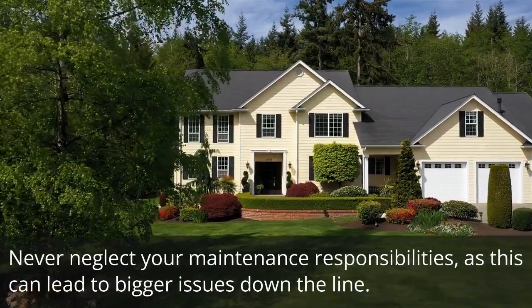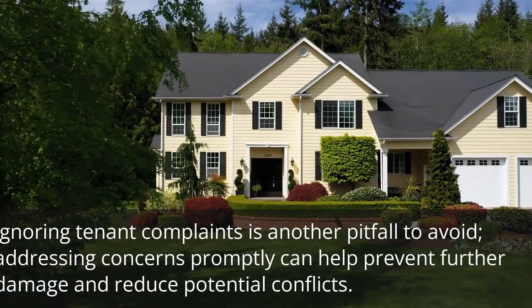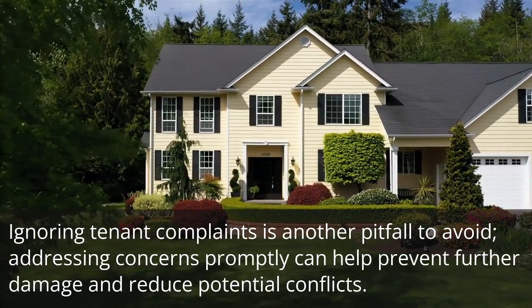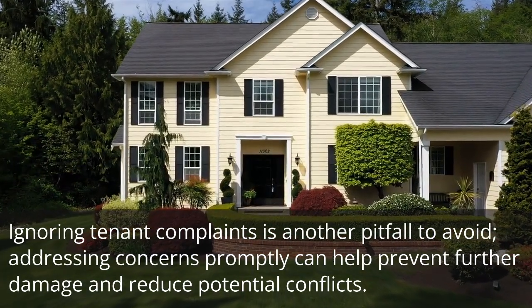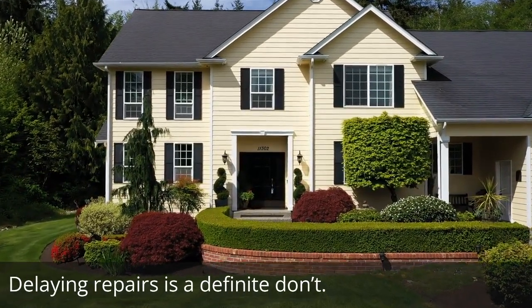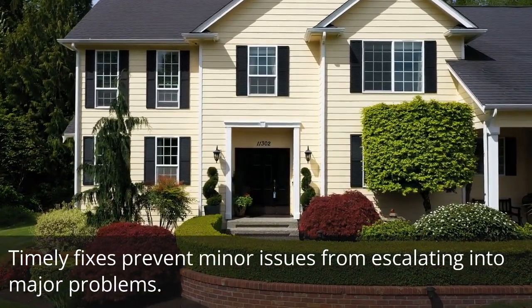Never neglect your maintenance responsibilities, as this can lead to bigger issues down the line. Ignoring tenant complaints is another pitfall to avoid. Addressing concerns promptly can help prevent further damage and reduce potential conflicts. Delaying repairs is a definite don't. Timely fixes prevent minor issues from escalating into major problems.